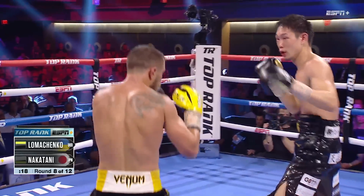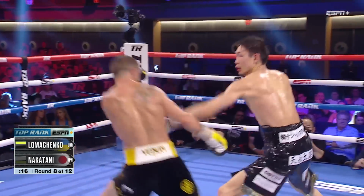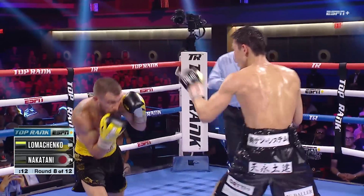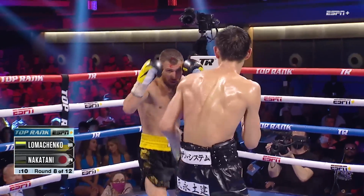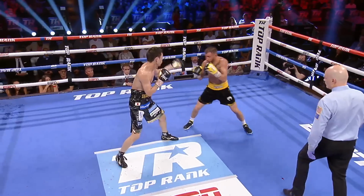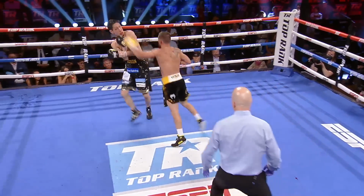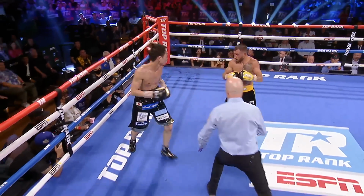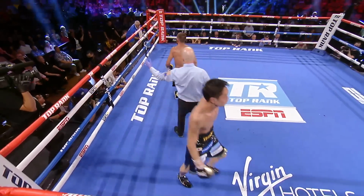For Nakatani, you've got to throw more right hands. Yeah, the punch that Nakatani's missing is the left hook. He doesn't have a left hook, so he can't throw it. We know he has a right hand, though. Yeah, and he needs to throw it. But he's got a problem opposite him.